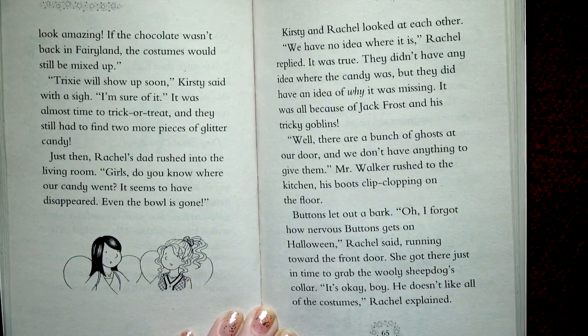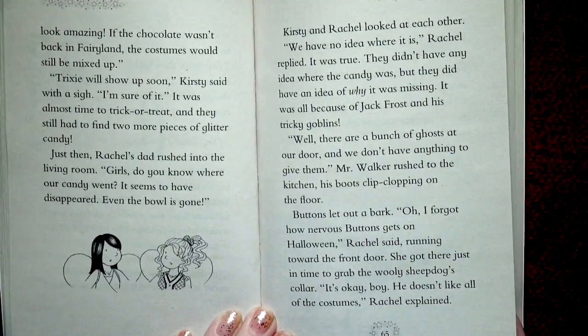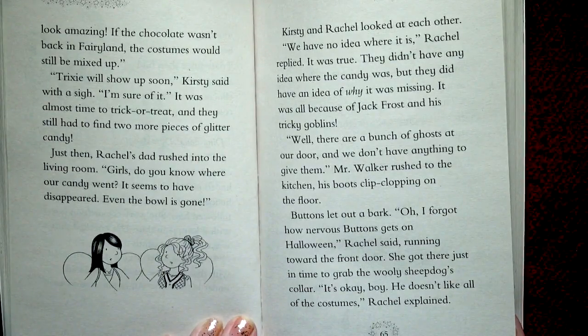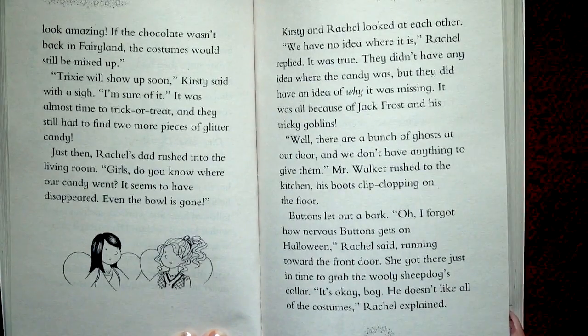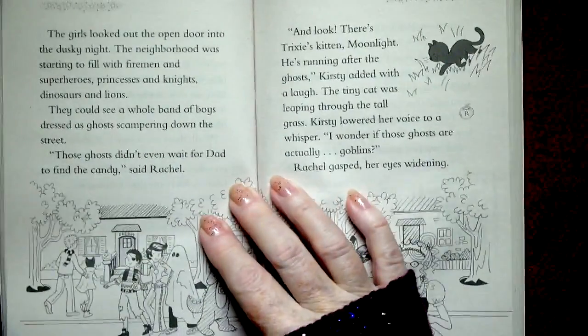Mr. Walker rushed to the kitchen, his boots clopping on the floor. Buttons let out a bark. "Oh, I forgot how nervous Buttons gets on Halloween," Rachel said, running towards the front door. She got there just in time to grab the woolly sheepdog's collar. "It's okay, boy. He doesn't like all the costumes," Rachel explained.